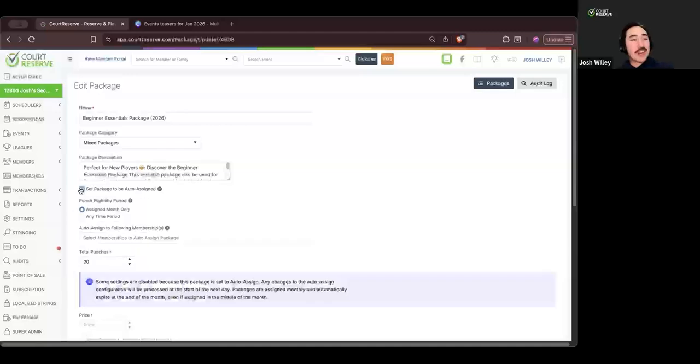Yes, thank you for pointing that out because that actually was an update that we had made somewhat recently. So, when you're setting up the package to be auto assigned and the punch eligibility period is set to assigned month only, if I have a package assigned to be in February, it can only be used for reservations or events that have an event or reservation date in February.